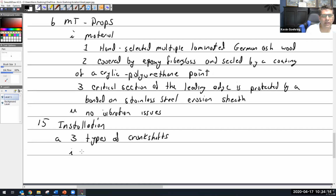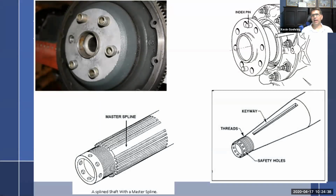We have the flanged. We have the taper. We have the splined. All right, you know that. But we have to tie it into the propellers now. So we've got the 3 types.